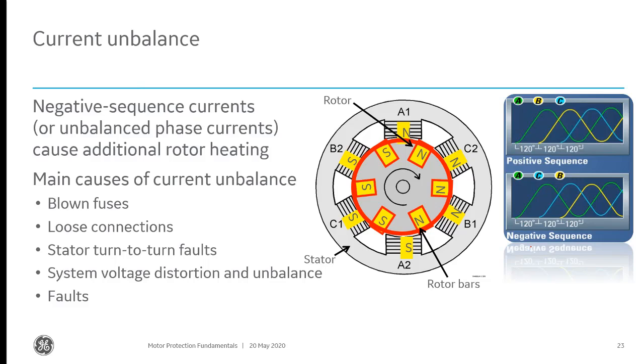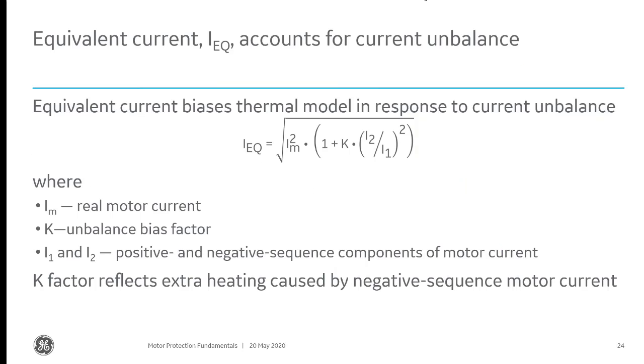So the way that the motor thermal model takes into account this extra rotor heating is by applying an equivalent current to the motor thermal model. And that equivalent current will not only use a measured current, the real motor current, but it'll also use the ratio of negative sequence to positive sequence current and a K factor. Basically, the K factor is saying how much do you want to derate the motor for this motor thermal heating.